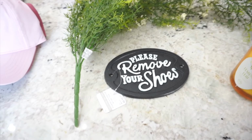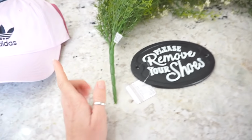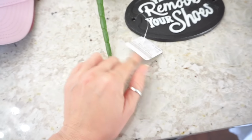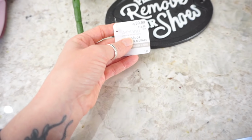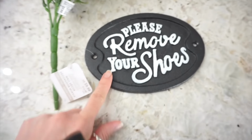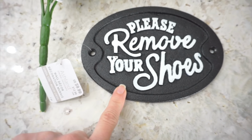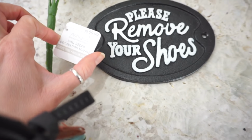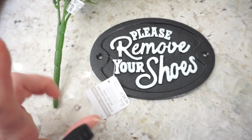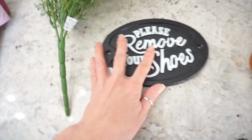Okay, so I only ended up buying two things at Michael's, and both of these were 40% off. They were in their spring decor section. It's called Ashland Spring. So I ended up getting this little cast iron sign, and it says, please remove your shoes. I thought it was super adorable, and we don't wear shoes in our house, so I thought this would be perfect to put right by my door somewhere.